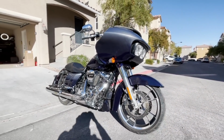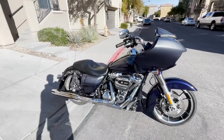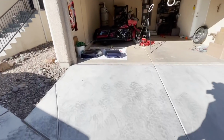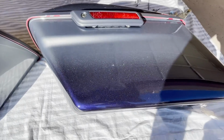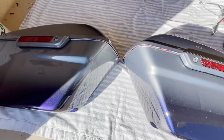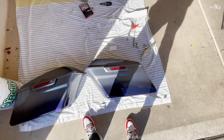What do you guys think about it so far? Let me know in the comments below. I wish we could put our bags on, man. These things look so sexy, so sexy and good. But we'll be done soon.